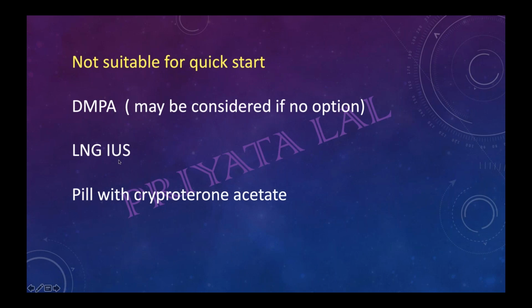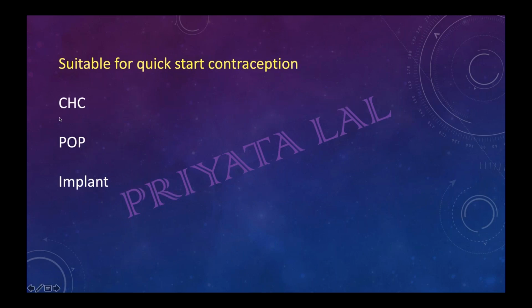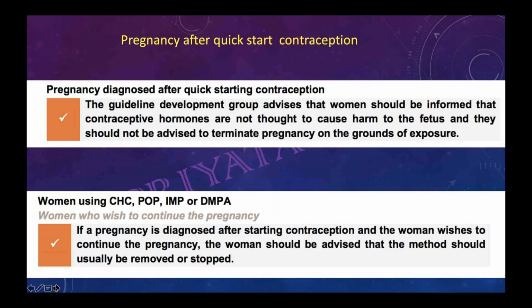LNG IUS, why is it not started? Because they are thinking there could be a possibility of pregnancy, or again it is inserted for 5 years. Cyproterone, why is it not inserted? If she is pregnant and the fetus is female, all that complication can happen. Okay, so just remember this part. So this can be used in emergency quick start contraception.